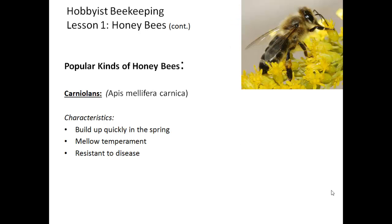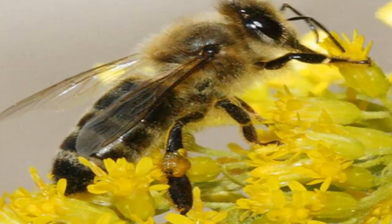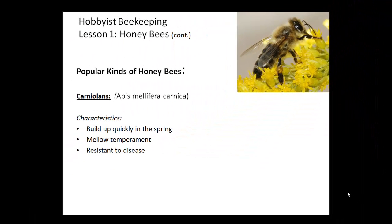The Carnelian is a popular bee for the hobbyist. It originated in Middle Europe and has a noticeably darker complexion. They build up quickly in the spring, allowing them to take advantage of blooms that occur much earlier than other bees. They are docile and easy to work. They are much less prone to robbing weak colonies, which helps with no disease transmission back to their hive from perhaps a hive that did have a disease.